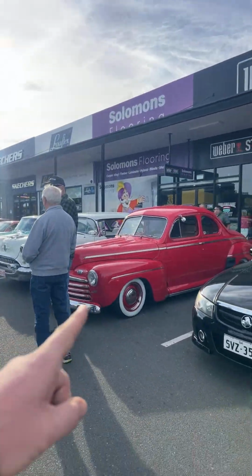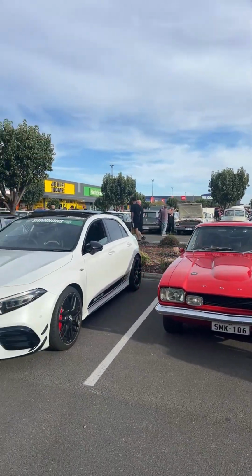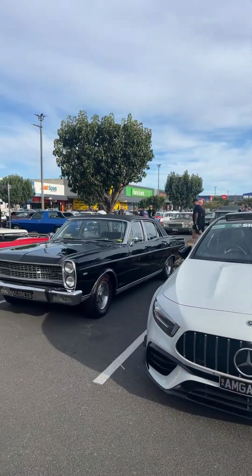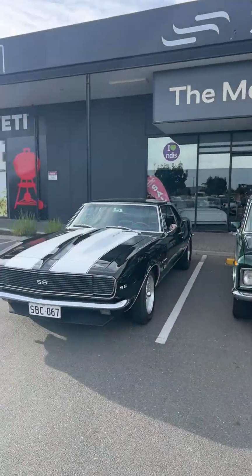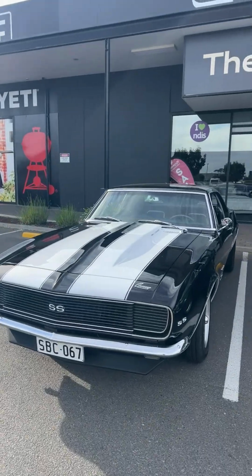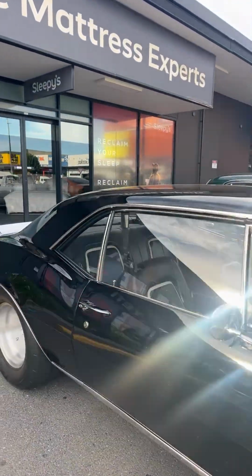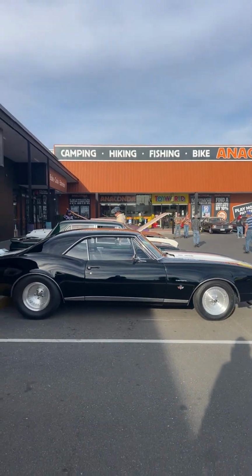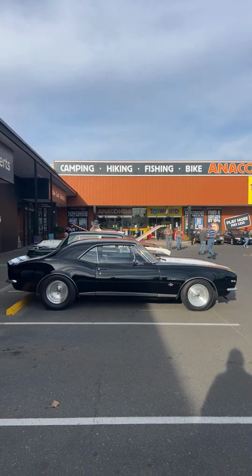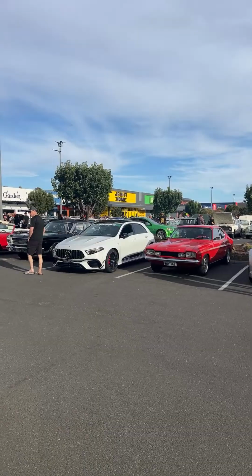Another gorgeous one over there. Little Capri over here. Mercedes. K-code ZD. Cool. Camaro. Does anything spell USA more than a Camaro? Oh, Side Shot Sunday inbounds. That is cool. For sure. All right, let's keep looking.